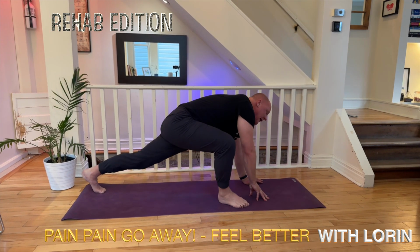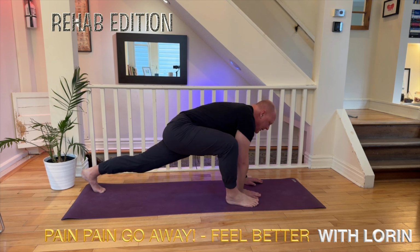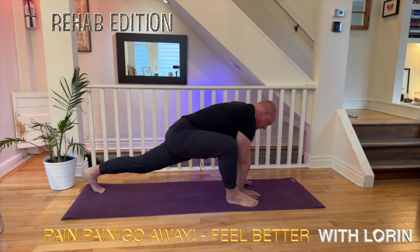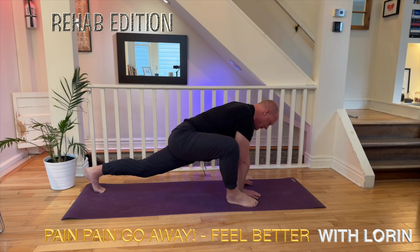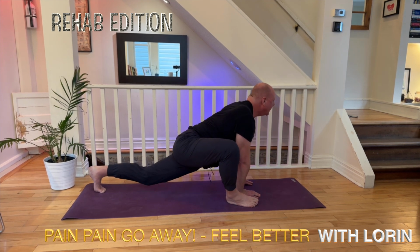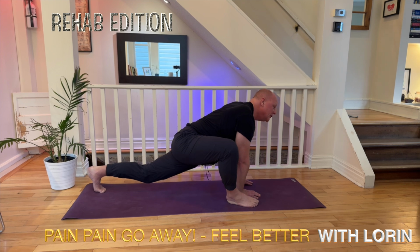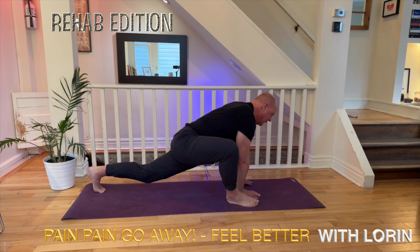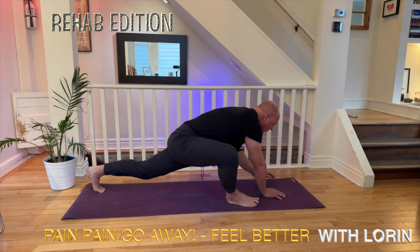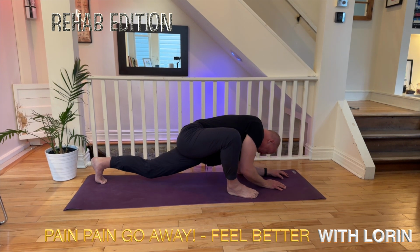and out to lizard lunge, which is your right foot on the far side of the mat, your hands just inside your foot, and relax into that. Straighten your back. So again, from engaged to relaxed. If you can go forward, you might want to go into that sleeping lizard.